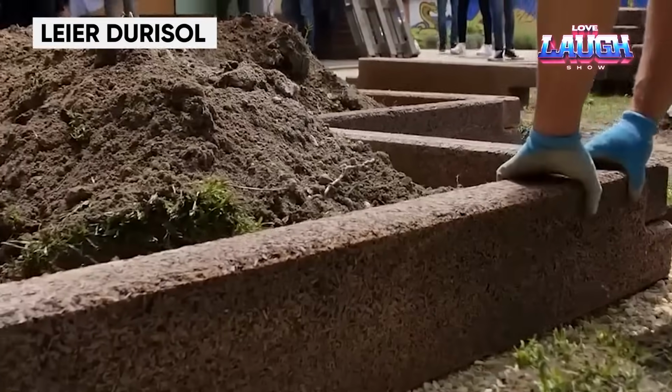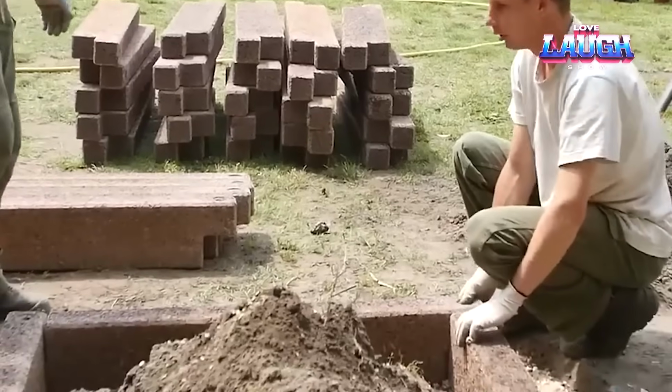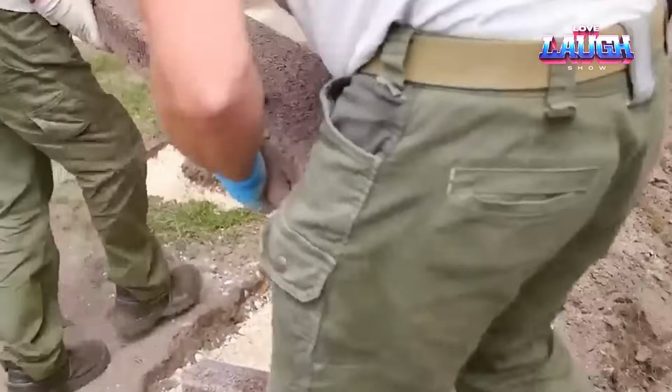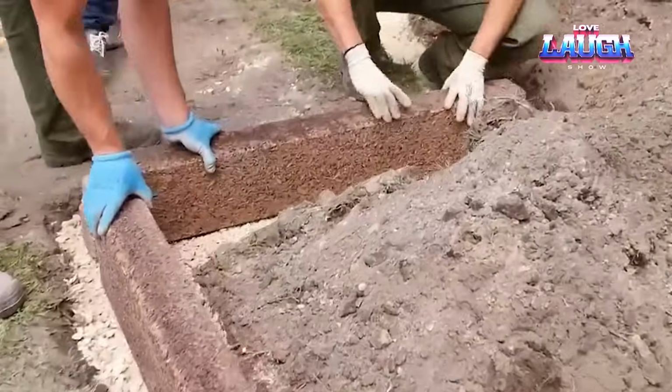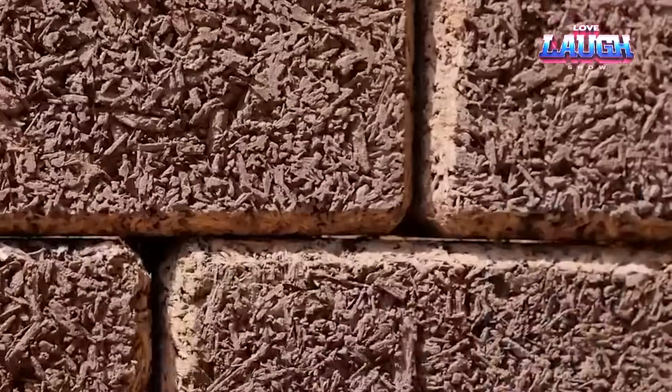Approximately 80% of wood chips consist of Portland cement and mineral additives. This forms the essence of Durasol. Invented in the last century, Durasol blocks are still popular today and are ideal for constructing flower beds.